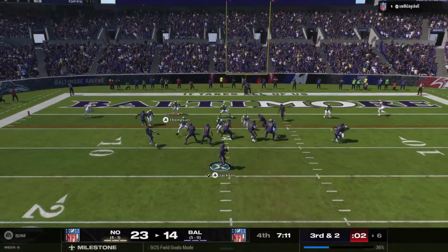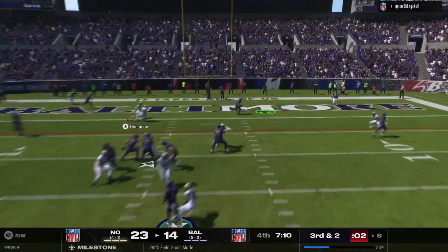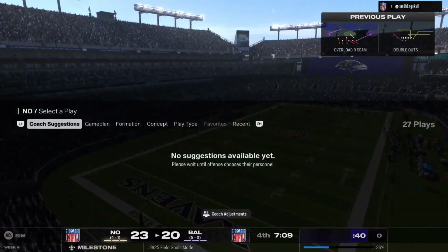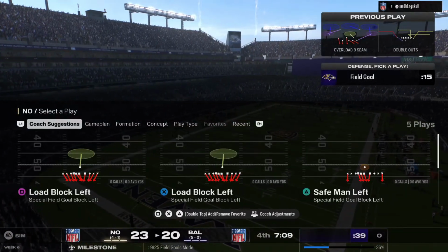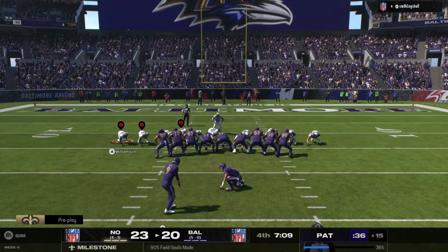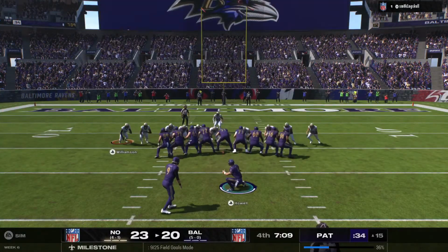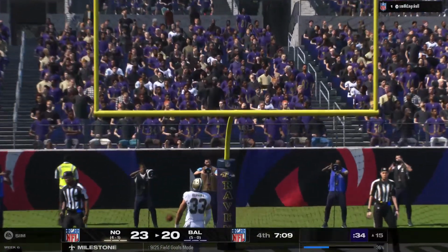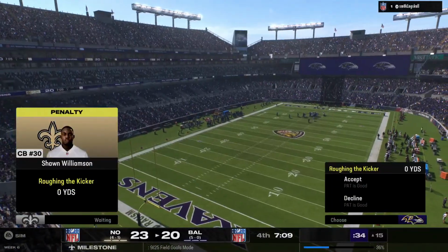Jackson on 3rd and 2. That one taken in. Rashad Bateman. Touchdown, Ravens. Point after now from Tucker. He's got it. And the Ravens will cut it to a 2-point lead.